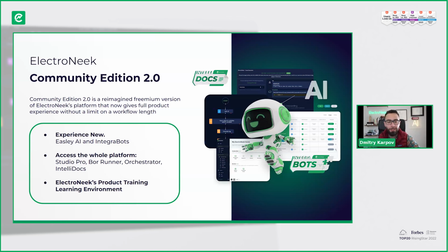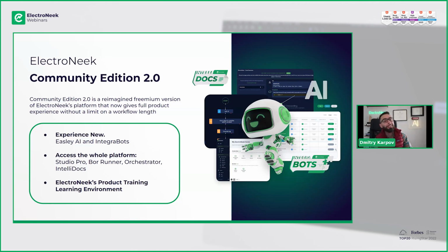So today we're going to introduce Community, which we completely reimagined from what you've seen earlier this year. We got a lot of traction. We probably have a bigger number of Community users than other users in the platform. Every day, dozens of people register with us. So I'm wondering if any of you are already using Community, please share in the chat.